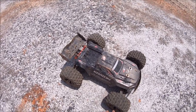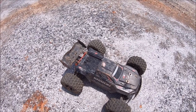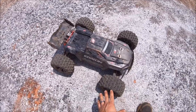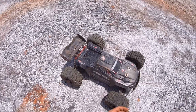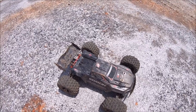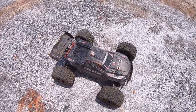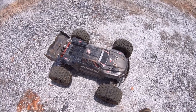Is this thing indestructible? No. I mean, anything can be broken no matter how upgraded it is. But overall, compared to an RTR version, this truck is 100% better. Is it as strong as a fully decked out M2C truck? In certain areas, maybe not, but still, for what you're getting, for a roller or something completely new that you can just build and customize, you can't beat it, especially for the price also.